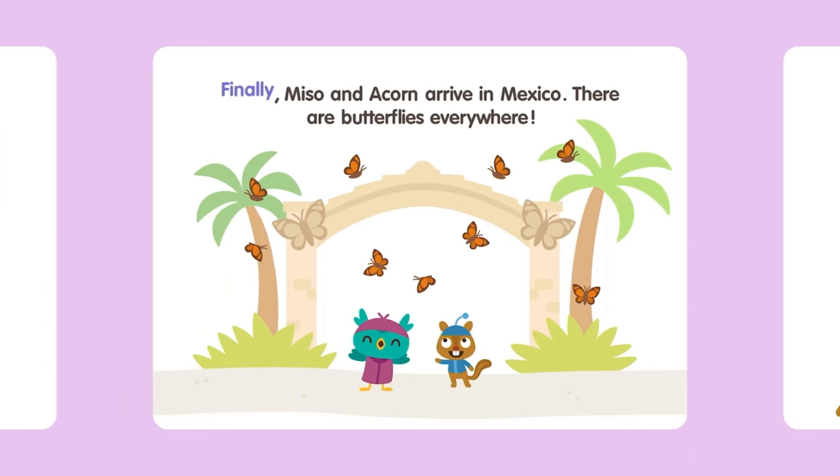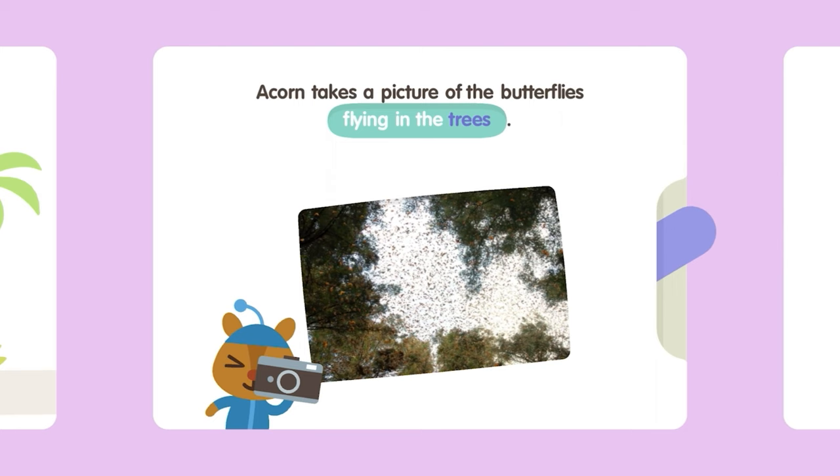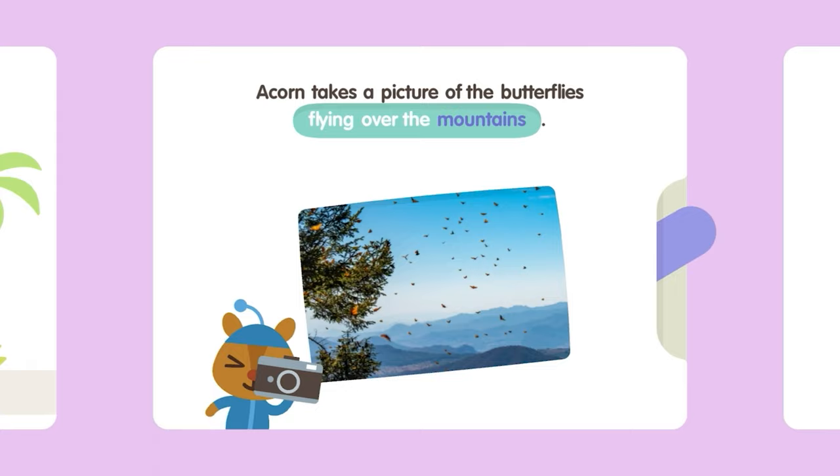Finally, Miso and Acorn arrive in Mexico. There are butterflies everywhere. Acorn takes a picture of the butterflies drinking water, flying in the trees, and flying over the mountains.